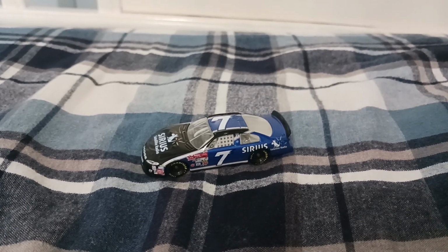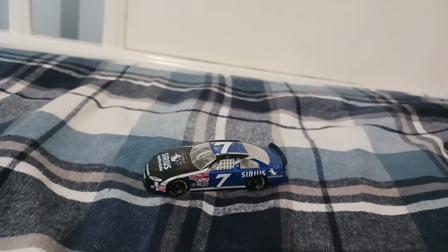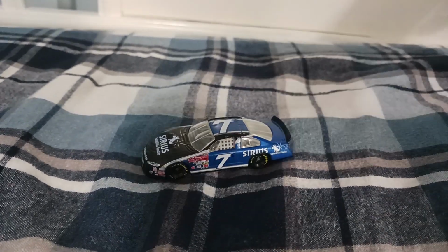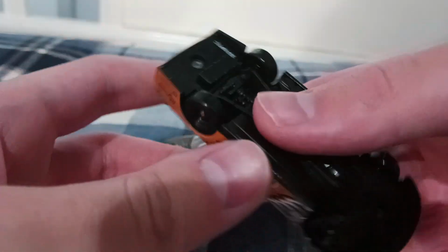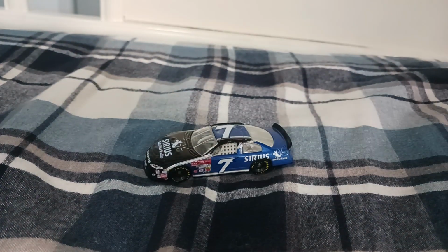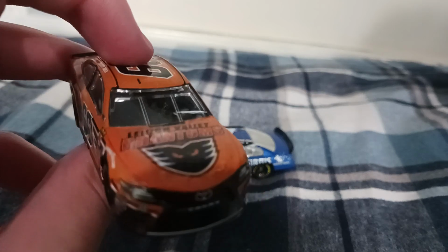Another diecast that had the black undercarriage, I'm gonna try and be careful here, is the Timmy Hill promo diecast from 2018. Look at that. I like how it has a black undercarriage, and look, a PTC mold with a round steering wheel that actually has detail to it, interior detail.